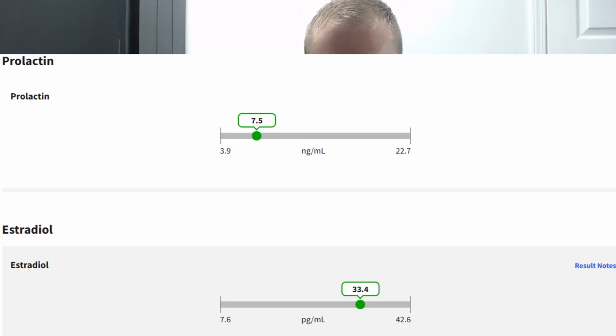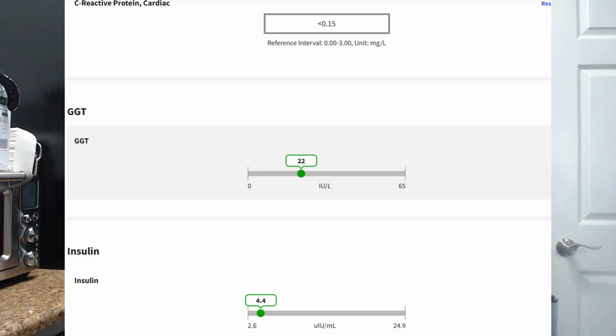Prolactin's low, which is good. Estrogen was in a good range, 33. That's actually huge. That means my body is still rebounding nearly 4 years later, because it was stuck below 20 for years. I could not get it above 20, which has upstream effects on the testosterone levels as well if estrogen's too low. So the fact that estrogen went up this much means my body is starting to fall back into that homeostasis and recover from the PEDs still 4 years later. So 33 was huge.